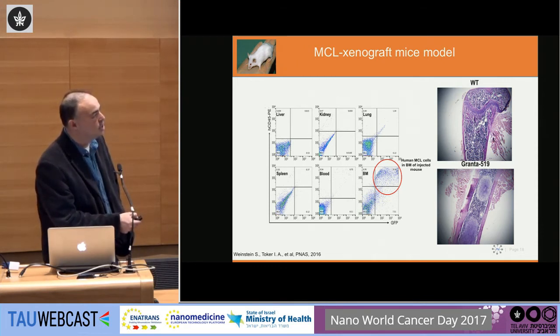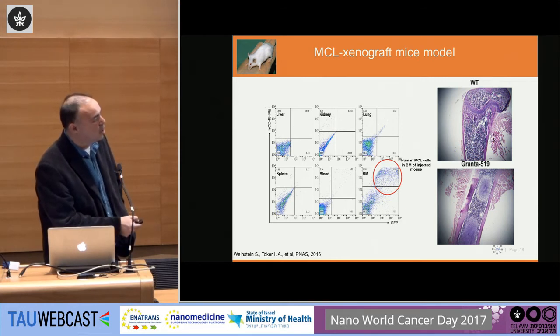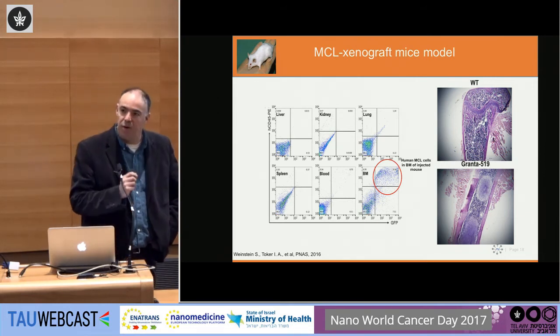And this is just an example of a normal bone of a mouse and a mouse that was injected systemically into the tail vein with those cells. And you can see that the tumor is forming inside the bone. This is very similar to the human disease. Generally, this is a very fast process, and in less than 30 days, those mice will die. The question is, is it a good model? It's a very aggressive model.